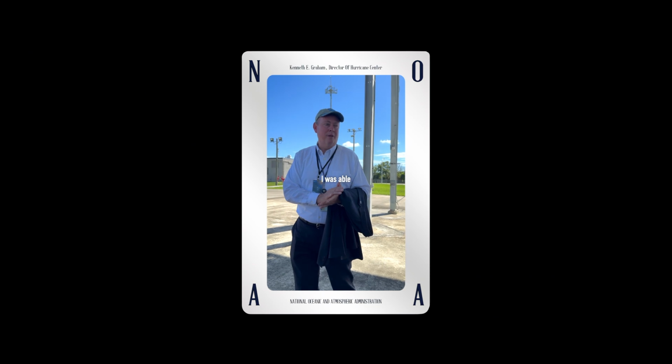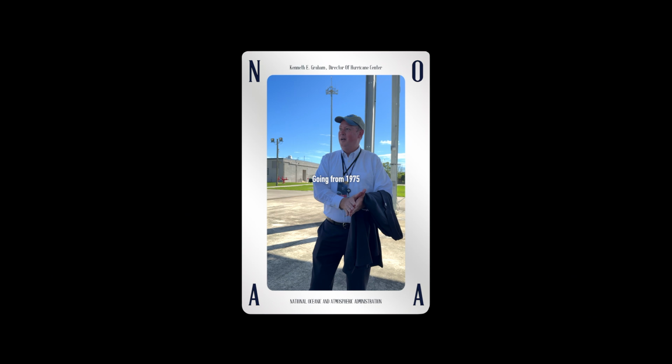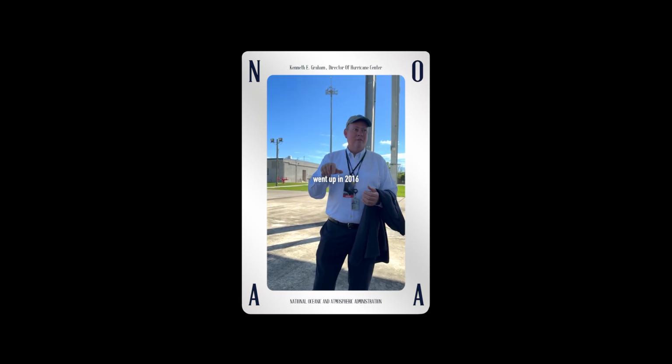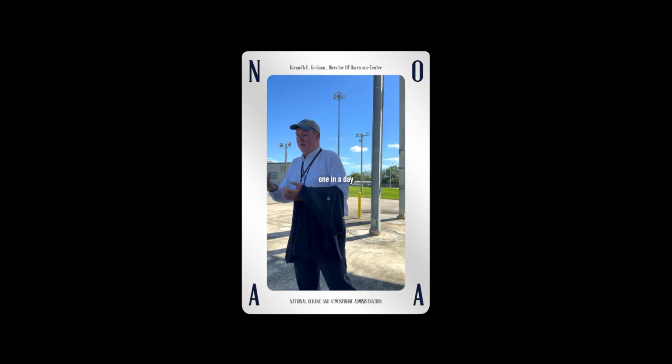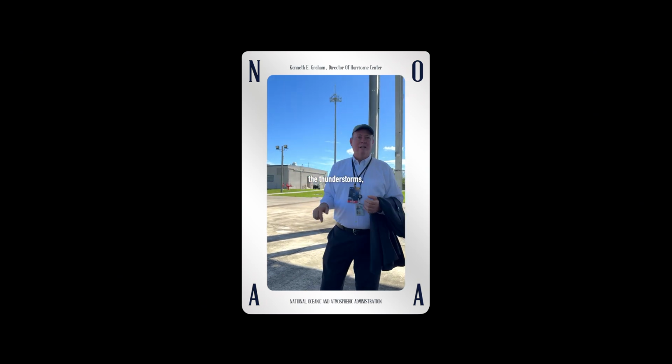Even in my lifetime, I was able to see the technological advancements going from 1975 through the GOES-R in 2016. And when the GOES-R went up in 2016, all of us were waiting for the first images. We've never seen 1 minute data, right? You've never seen the boiling of the thunderstorms and the lightning that it detects and everything. We never saw some of that stuff before.